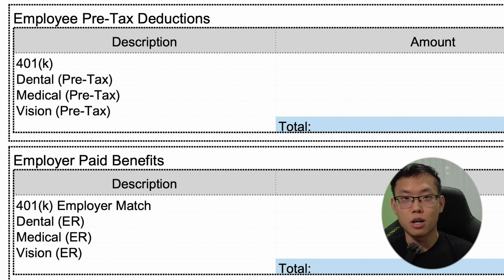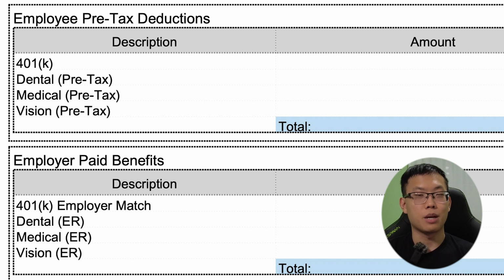You might see a section here as well for employer paid benefits, which tells you how much the company is paying on your behalf when it comes to these services. You might also see some match here. You might see some information about insurance. None of this is actually coming out of your paycheck per se, but the company's paying for it, so they're putting it here as well.